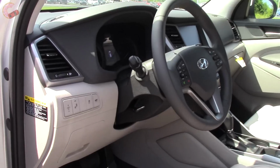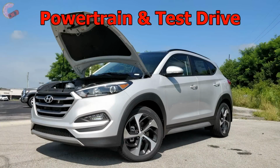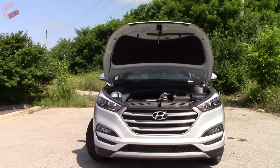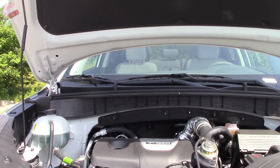Like always, the first thing we'll cover is the powertrains. Even if it's not readily apparent, Hyundai likes to make changes to their vehicles every model year, so for 2018 we pick up an extra engine.